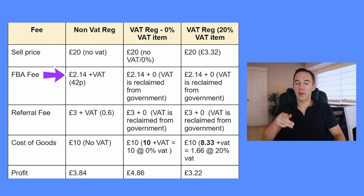Also, they've got to pay referral fees, which is £3 plus VAT, which is 60 pence. Now, the cost of goods is going to be £10, but there's no VAT on that because they're not VAT registered, so they can't reclaim that VAT. Once we take all those costs versus the sale price, we're left with a profit of £3.84.